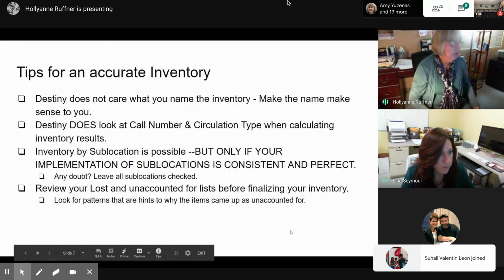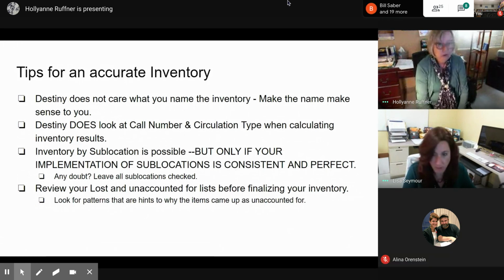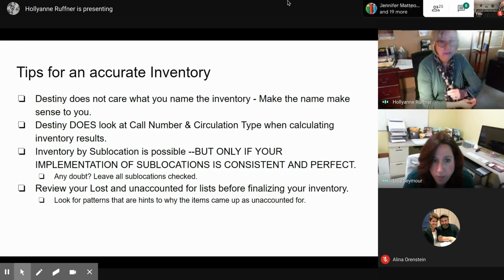Okay, so tips to make sure your inventory is accurate and it works. The name of the inventory is only meaningful to you. So make it make sense to you so you can remember which inventory you're working on and what you were accomplishing with that inventory. But Destiny doesn't know that you named the inventory fiction, and therefore it's only looking at fiction books. It could care less. You could call it Mickey Mouse. It doesn't know. It's just a name. It's for you.